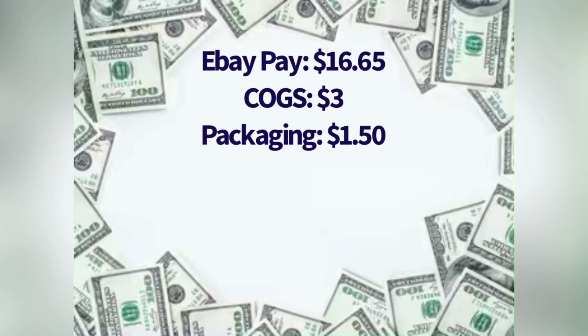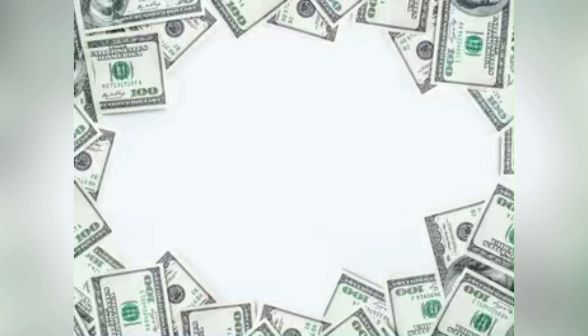eBay Pay was $16.65. Cost of goods, $3. Packaging, $1.50. Total profit, $12.15. So this is not a big money sale. I sold these faux slipper socks.